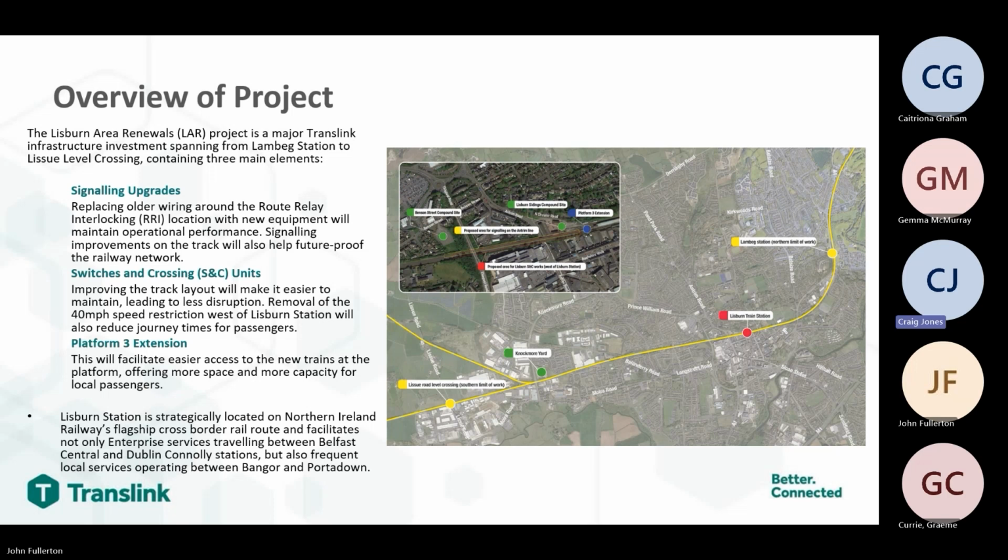Three main compound sites are in use throughout the duration of the project for the storage of plant and equipment and the siting of temporary site offices and storage. These compound sites are temporary for use during the project. We have Knockmore Yard, which is used for storage and delivery of materials and for the access and egress of vehicles onto the track. We have Benson Street Car Park, which is used to facilitate plant access and material handling. And we have Lisburn Sidings, which is utilised for essential plant and resource access. Lisburn Station is strategically located on Northern Ireland's railway flagship cross-border rail route.